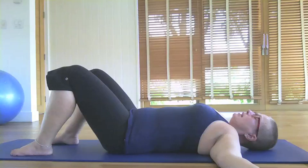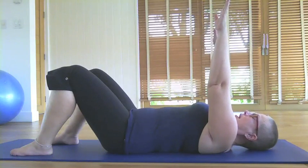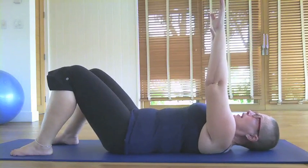Now once you're breathing and the ribs start to loosen up even a teeny bit, the next thing that I'm going to have you do is lift your arms straight up to the ceiling. And then from this position, I want you to try to not move your rib cage. So again, you're not going to move your lower back.